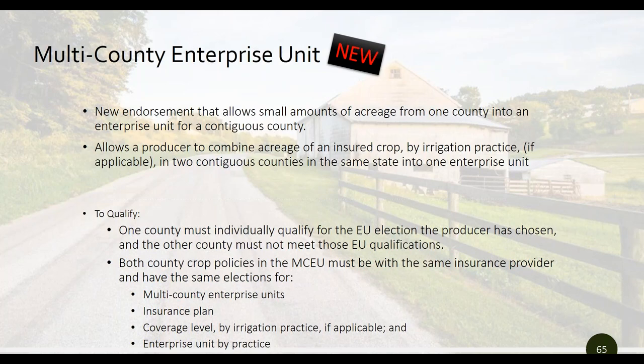Take a look at the bottom of the slide and you can see how you might qualify. This is available for counties in which the actuarial documents include this option for the following crops. Mainly they'll be available for small grains, coarse grains, cotton, peanuts, rice, canola, and sunflowers. And like I said, that's so new, I would certainly encourage you to discuss this option with your agent.